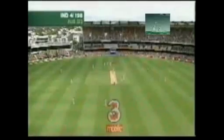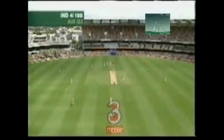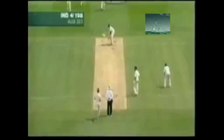This time he goes whack, and he does it beautifully. Right off the move of the bat. That's beautiful batting. 7 off the over. India on fire at the Gabba. 4 for 190. At the Gabba. 2 bad days with rain, but there's plenty of blue sky and sunshine now. Temperatures around about 26, which is not over hot for Brisbane this time of the year.